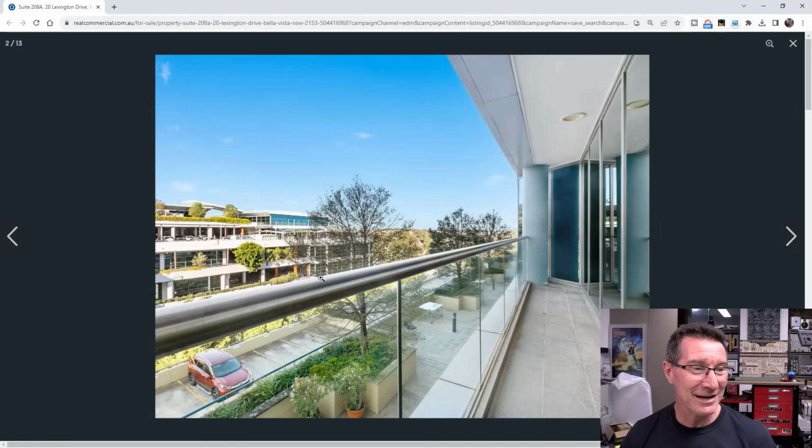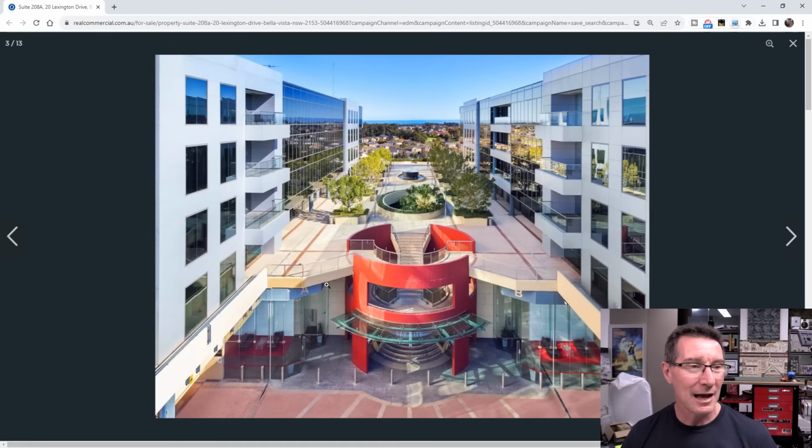Let's have a squiz. Look, this one's got a balcony. That's all right. You've got a bit of a view out there, otherwise you're overlooking the business park. But it's a bonus to get a balcony. It's not very wide, but you could put a little mini barbecue out there or something. No worries. This is Sky City. Yeah, you can see it downstairs.